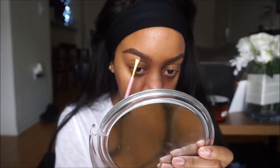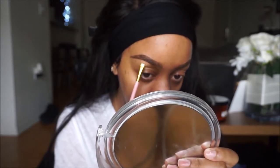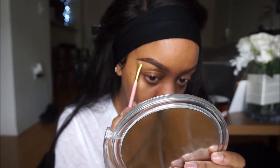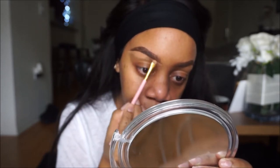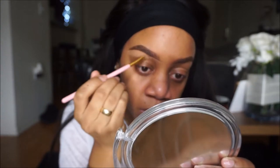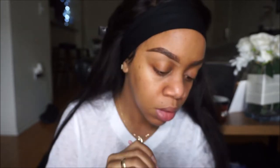Quick Fix and Black Radiance, the mattifying primer. I'm not sure the name of it, but it's a black tube and it's a mattifying primer. Now I'm going to clean up my brows with LA Girl Pro Conceal in the color Cool Tan. I'll definitely have everything linked below as well.